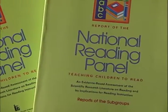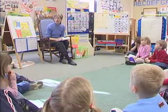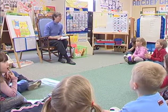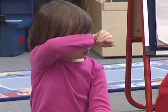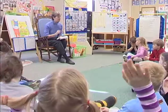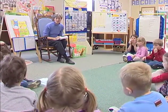The National Reading Panel conducted an evidence-based assessment of the scientific research literature on reading and its implications for reading instruction, and published a report called Teaching Children to Read. Studies included in this report have found that phonemic awareness measured at the beginning of kindergarten is one of the best predictors of how well children will learn to read. It was also documented that phonemic awareness can be taught and learned.